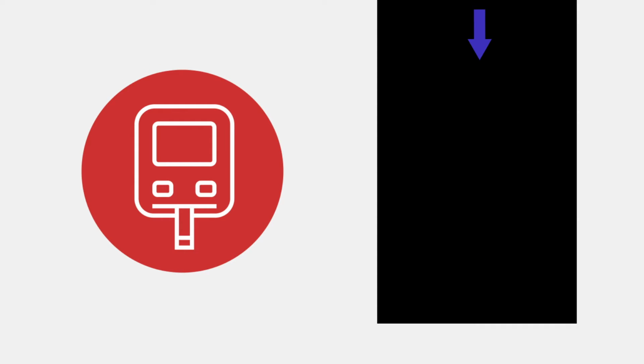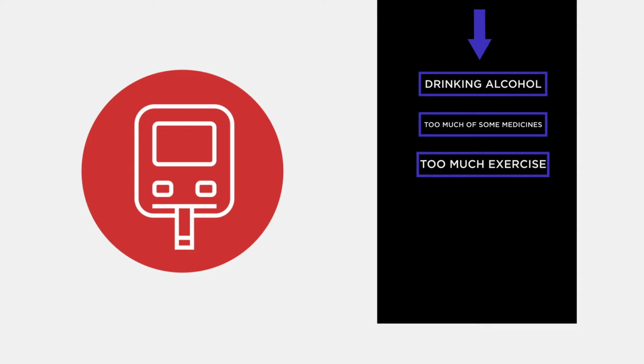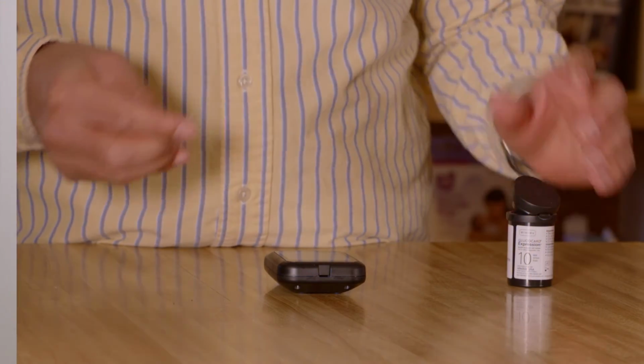Some things that can lower your blood glucose are drinking alcohol, taking more insulin or other diabetes medicine than you need, and too much exercise. Now that you know about all the things that can raise or lower your blood glucose, you can see why checking it regularly is so important.